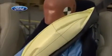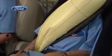The inflatable rear safety belt will be introduced first in the next generation Explorer in North America and then in other Ford vehicles globally.